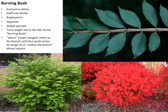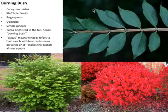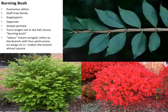Burning bush is the next plant, Euonymus elatus. It's in the staff tree family, and it's an angiosperm. It has opposite leaf arrangement, you can see that here, and it's simple pinnate. So again, I couldn't get one that just was by itself, and so this is many leaves, so it's simple pinnate. This is just 1 leaf right here, so lots of leaves on a branch. It turns bright red in the fall, hence burning bush, so here it is in the fall.